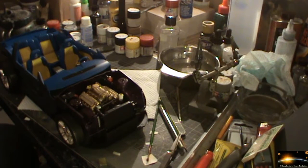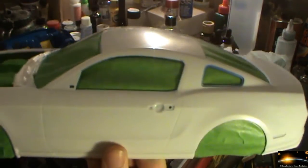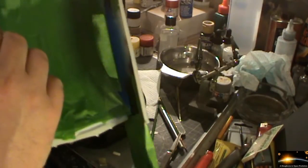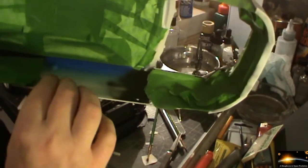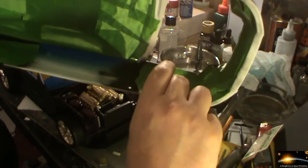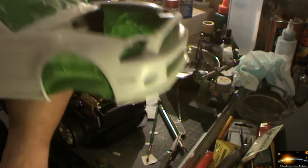The body, as it is, has got to that stage. So that's now been completely masked off on the inside to protect all the areas that I don't want to be painted. So I'm kind of happy with that. That's looking good. That's going to help protect the inside of the model.